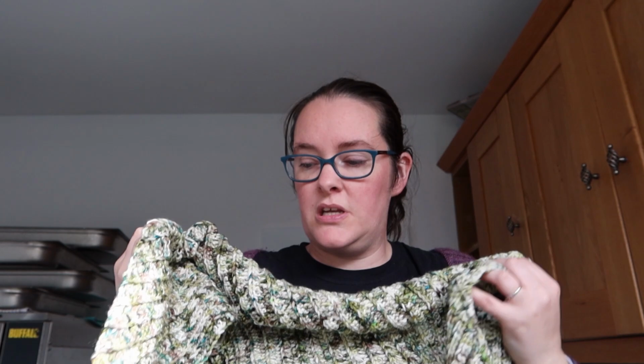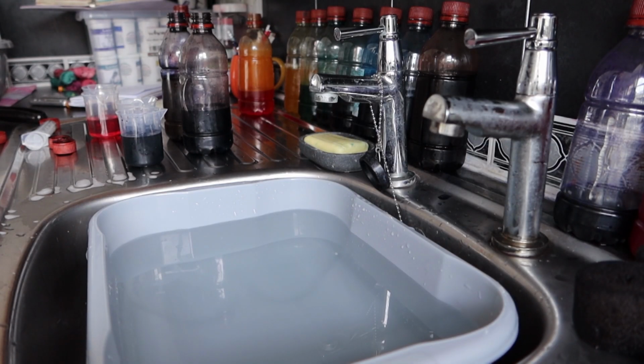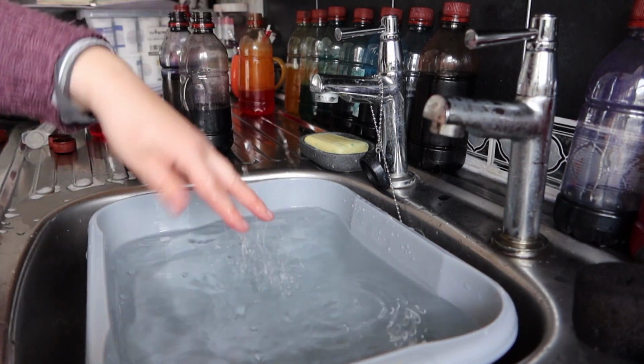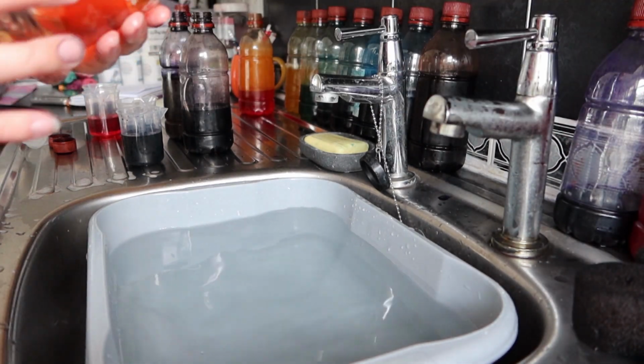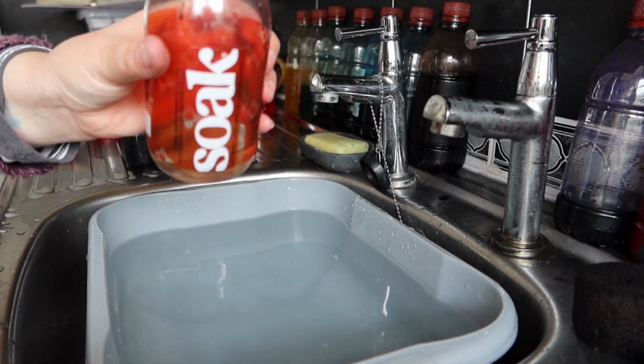Now, I know blocking is one of those things people have lots of questions about quite often, so I thought I would show you how I block the shawl. So to start off with, I've got a little bit of just tepid water. It's not ice cold, but it's also not warm. I'm going to add a dash of Soak, which is a wool wash that you don't need to rinse out.